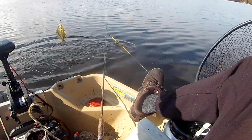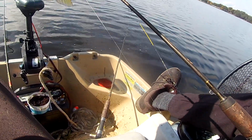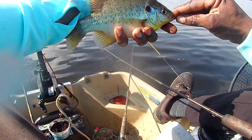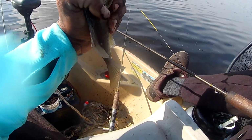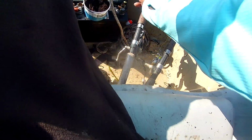these panfish. Look at that, guys. Nice shell cracker. Look at there. Calm down. Look at that, guys. Nice hand-sized quality panfish. That's fun to catch. If you got kids, you can take them out and you guys can have a blast. Let's put this guy in the box.